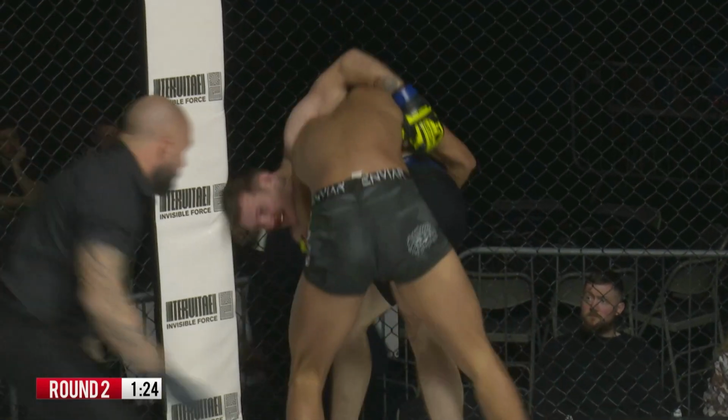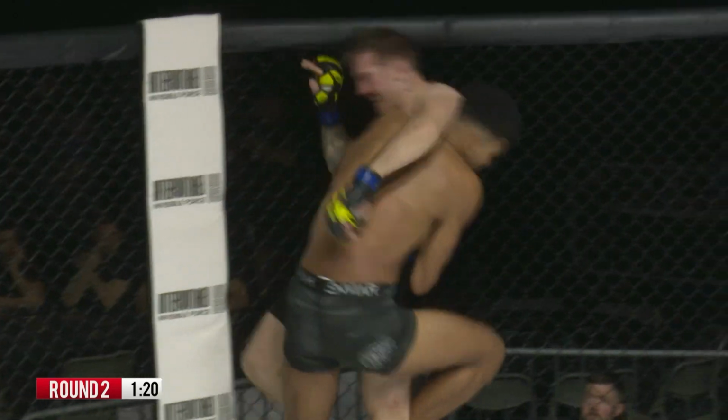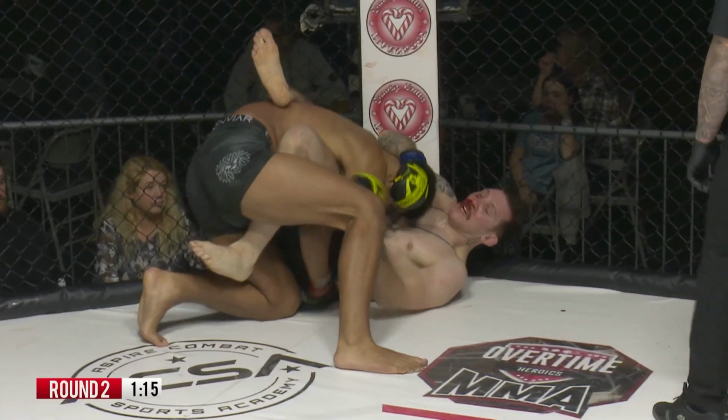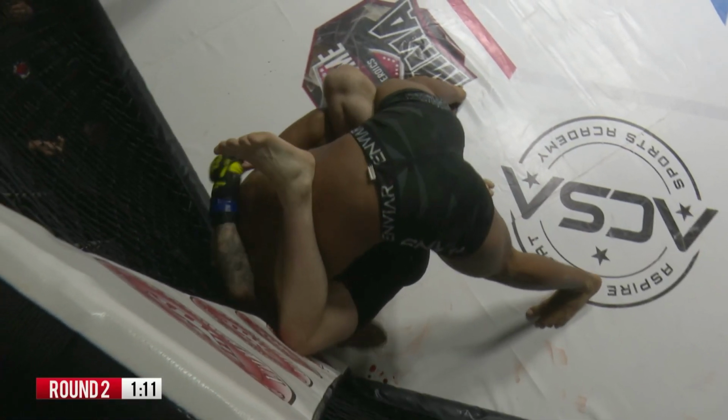Not looking just to control with pressure and body. I'm going to land a few shots now. Yep. And that's the old step. And he gets a takedown of his own. But got to be careful. High guard coming up now from the Trondheim MMA man. That's it.